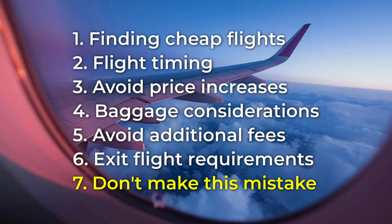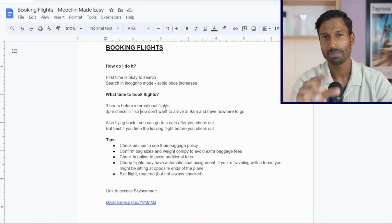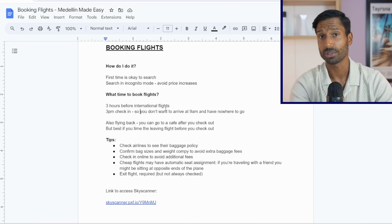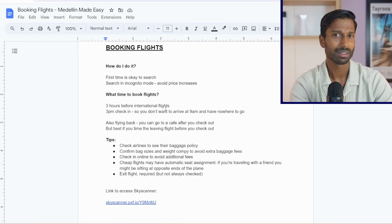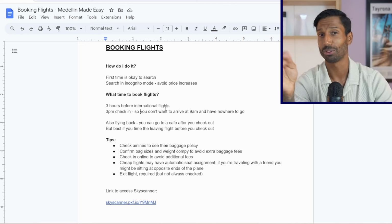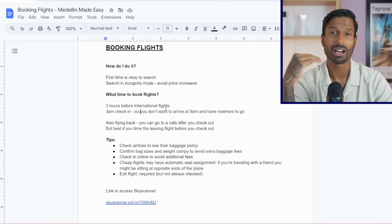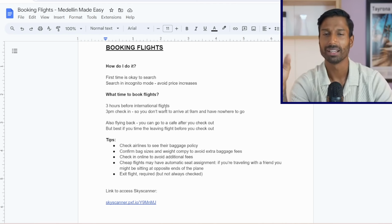So next I want to talk about the timing of your flights. And no one really thinks about this, but it can be very, very annoying if you stuff this up. Think about this. If you book a flight at 7 a.m. and it's 3 hours to get to Medellin from Miami, and you get here at 10 a.m., where are you going to check in? Most hotels and Airbnbs only let you check in at like 2 p.m., 3 p.m., 4 p.m. even, some of them. So you're just going to have to be wandering the streets or go to a cafe or co-work and just wait around. So this is why I personally like to book flights that arrive around 12, 1, 2, 3. Not super early in the morning, so I don't have to kill too many hours.